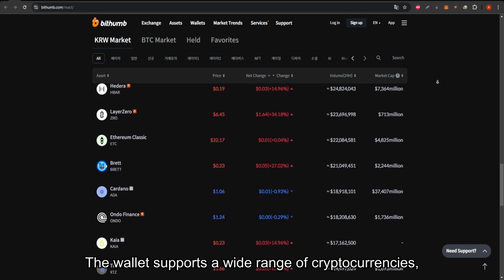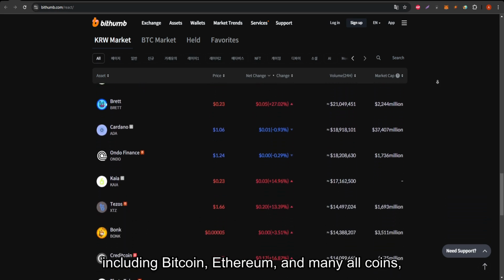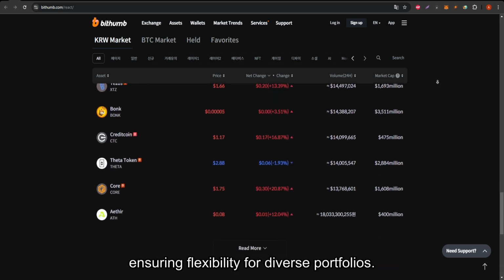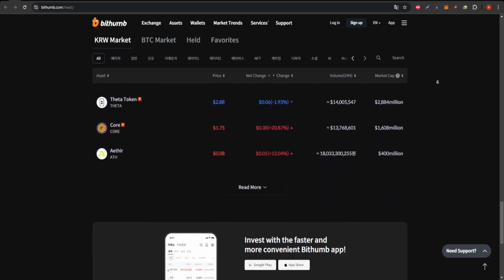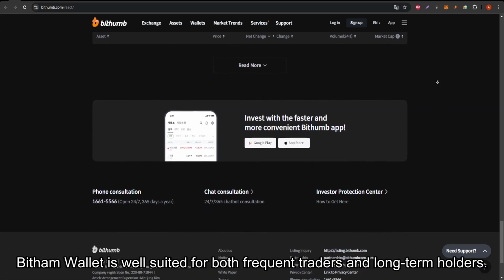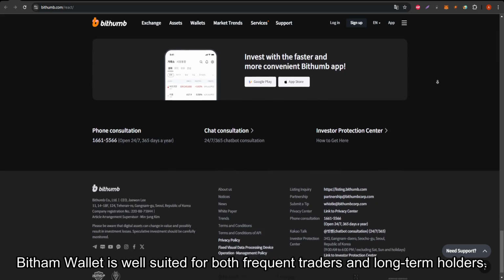The wallet supports a wide range of cryptocurrencies, including Bitcoin, Ethereum, and many altcoins, ensuring flexibility for diverse portfolios. With fast transaction speeds and minimal fees, Bithumb Wallet is well suited for both frequent traders and long-term holders.